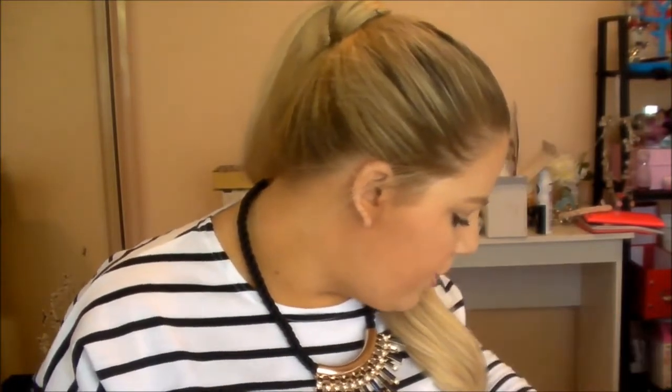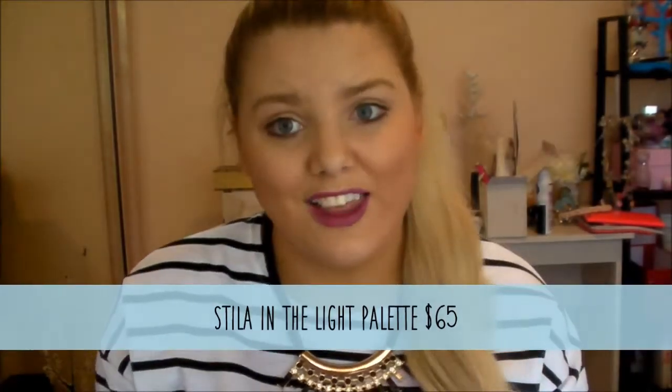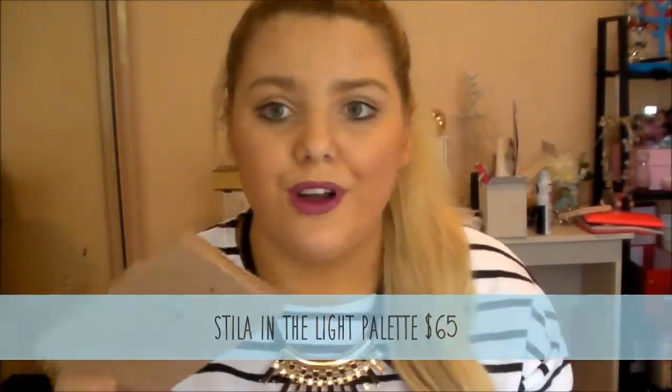Now I'm going to go on to palettes. I have been loving my STILA In the Light palette. It is very well loved. I've hit pan on Kitten because it's the only colour I've been really using. I have already bought the single little cube, the single STILA pot, so I can just have Kitten in a pot and not use the palette.